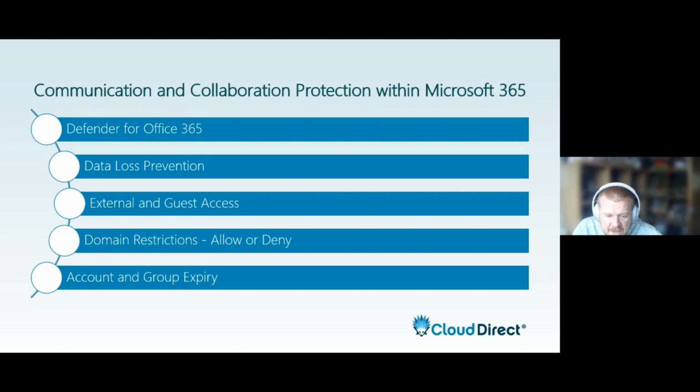And then we're also looking at account and group expiry. So where we have got guest accounts, we don't want that to be a one-time invite and then leave the doors open for the rest of time. If those people aren't using the access that we've given them, why shouldn't we shut that down? Why shouldn't we remove their accounts as guests from our directory?